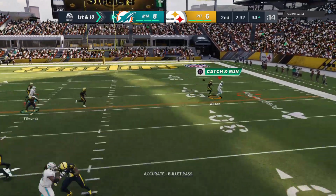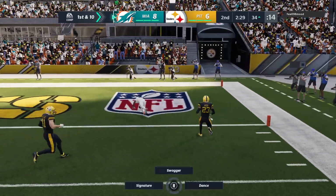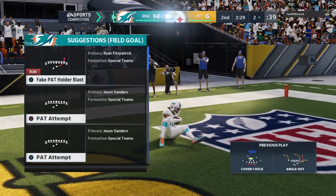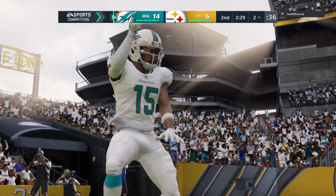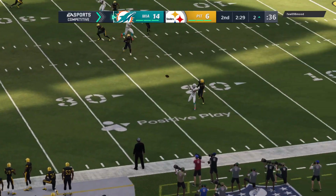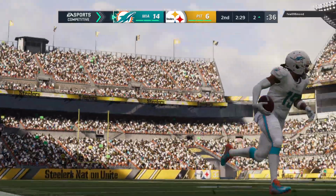Tua sets up to pass it. Throwing the out route and complete. It's Wilson. And all the way in for a Miami touchdown. Complete to Albert Wilson, 34 yards. And the Dolphins are able to grow their lead. All the receivers in the league are plenty good enough. Otherwise, they wouldn't make it in the NFL. But the ones that go to the Pro Bowl, they have refined route running ability.